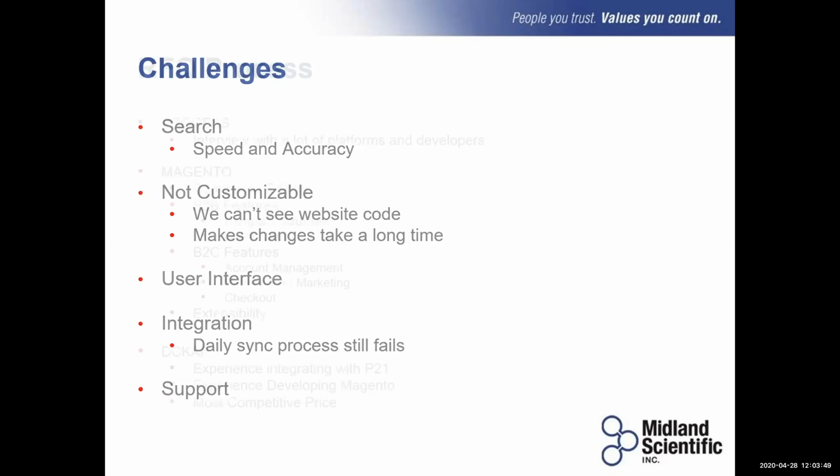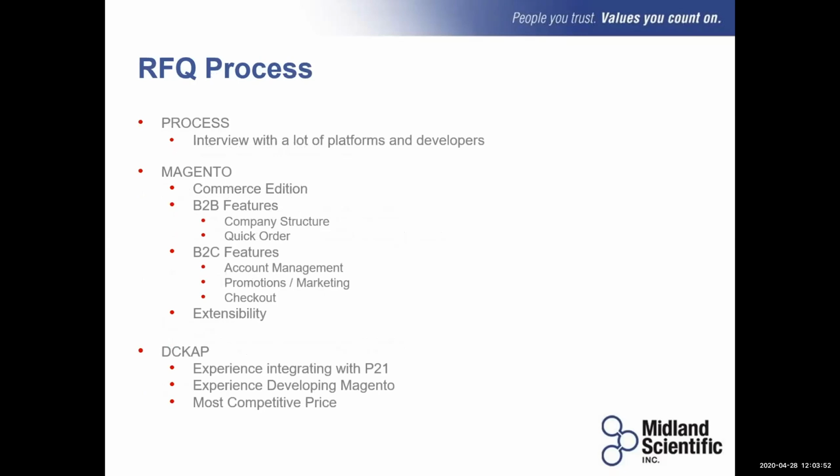So a couple of years ago, we went to the market trying to look for different platforms, and we talked with different developers. We ended up choosing Magento mainly because of the B2B features that they already had in the Commerce Edition. The company structure and the quick order pad are a couple of examples. There were also other B2B features available, like account management, the promotion and marketing side of it, and the ability to check out in different ways.